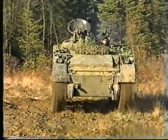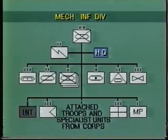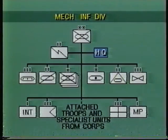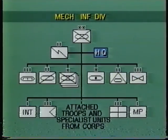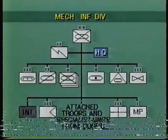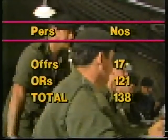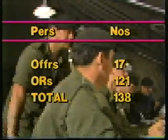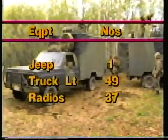On the other hand, the intelligence company is involved in something quite different. That is the collection and analysis process. The role of the division intelligence company is to acquire, analyze, and exploit tactical information procured from its own imagery and from human sources, as well as collating data collected by all division resources. The intelligence company personnel complement totals 138 personnel of all ranks. Its equipment includes 50 vehicles with associated trailers and generators.